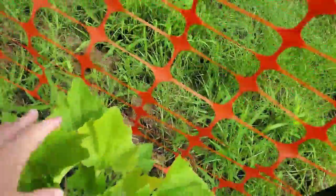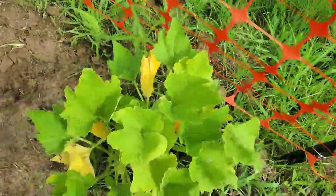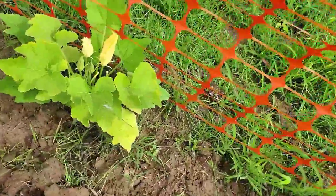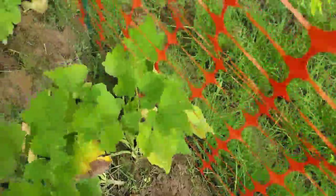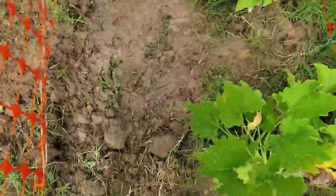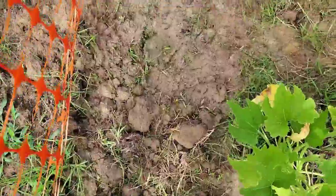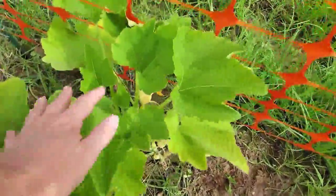Zucchinis. Let's see about them. This one doesn't have anything on it. I know I'm not really doing a good job at showing you the plant. That one has nothing. See, it rained out here the other day, and I was going to get out here and hoe today. But do you see? This mud is like clay. Look at my boot. It just sticks, and it's nasty.